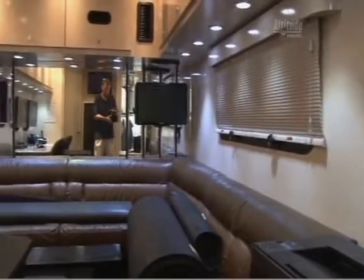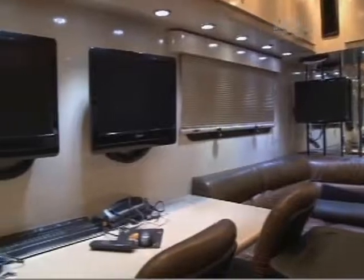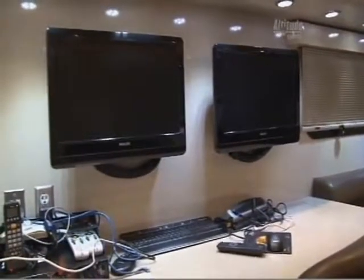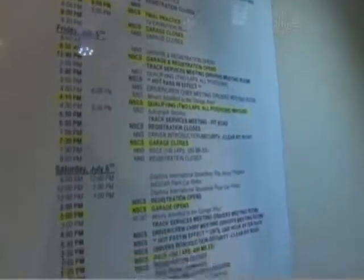Now, we start at the front of these transporters. Up in the front area is the lounge area and the meeting area. That's where drivers and crew chiefs go over and debrief. The computers are up there. The engineers are there. Schedules are there. All of the details, all of the team powwows, debrief sessions are all handled up in the front in the office area. Now, from there on back, it is all parts and pieces to keep everyone moving all weekend long.